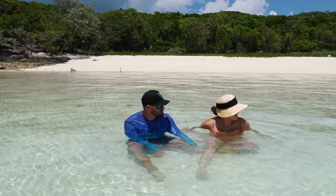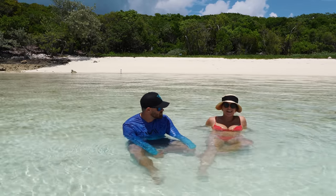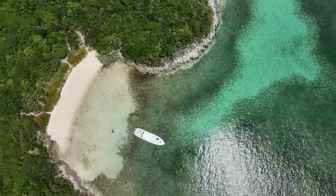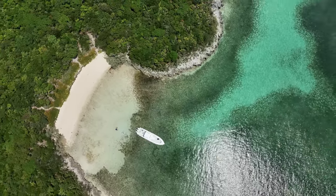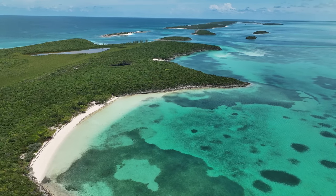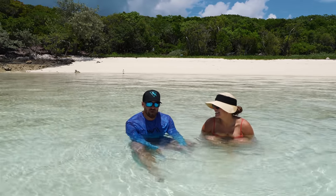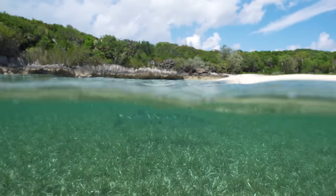So here we are, and as you can see, there's a beautiful backdrop behind us, and that is because we are back in the Bahamas. That's right. If you guys remember, a couple weeks ago, we were over in the Berry Islands. We brought the 24 Pathfinder over here. We just couldn't get enough.